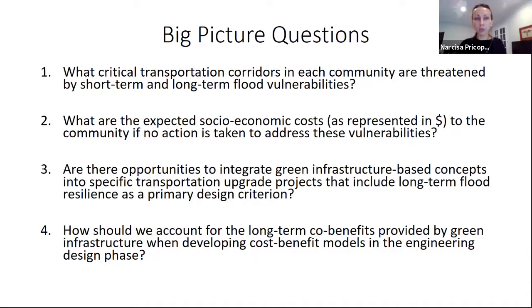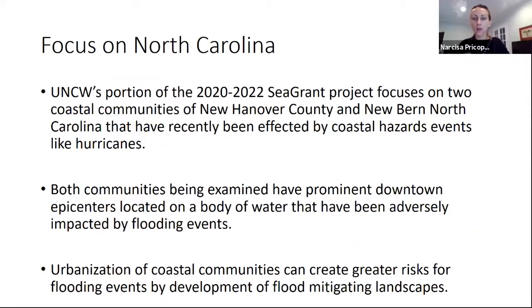So again, the overarching goal here is to do this work, but to do it in a comparative approach between the 4 states and learn from one another, with at all times the input and the feedback of the communities that are our partners for this effort. So as I said, we're working with New Hanover County and the city of New Bern, and they both have been chosen because they have experienced several major storm events in the last few years. They have experienced significant flooding downtown, and also they are experiencing very rapid urbanization and population growth.